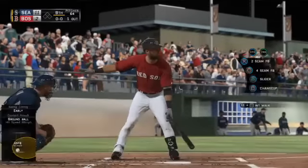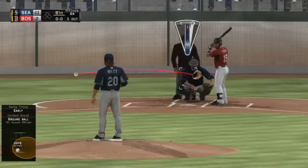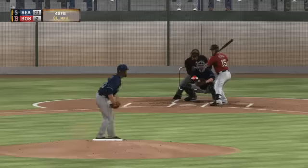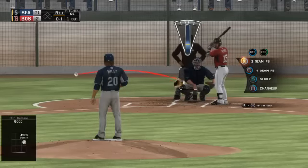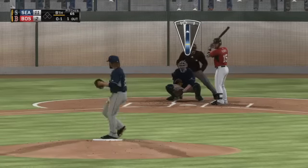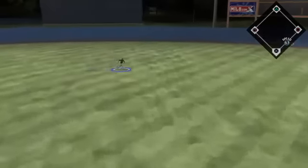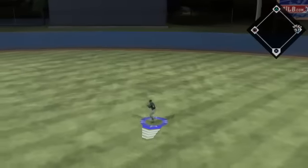Dustin Pedroia comes forward to bat again. He was the victim of a double play last time around. Watches a fastball right there for strike 1. Hard hit ball to second. A dive, but he can't get it. It's through into the outfield.